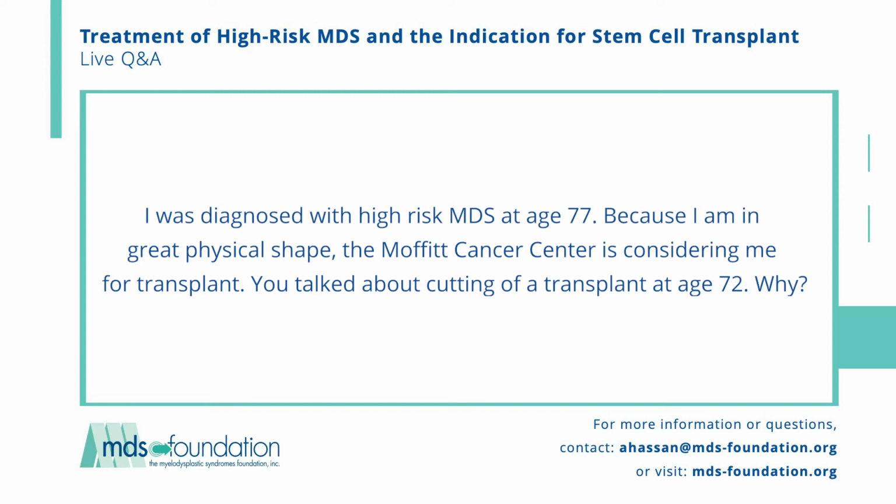72 is a very soft cutoff. It really depends on the institution, and it more so depends on the individual patient. I think the patient that asked the question started off saying, "I'm in great shape," and I think that probably has the most weight when deciding when to take somebody over the age of 70 to transplant. What are their other medical comorbidities, and how functional are they?